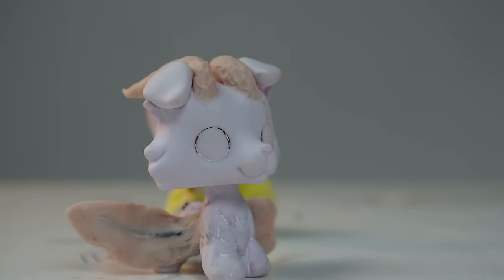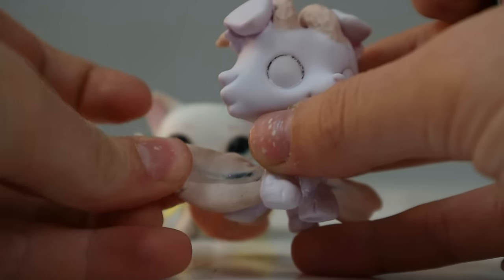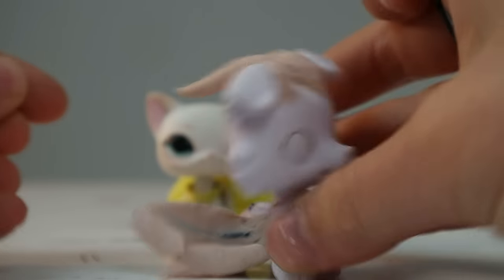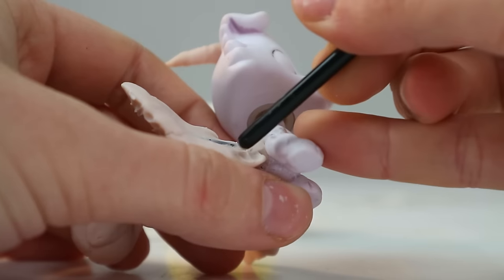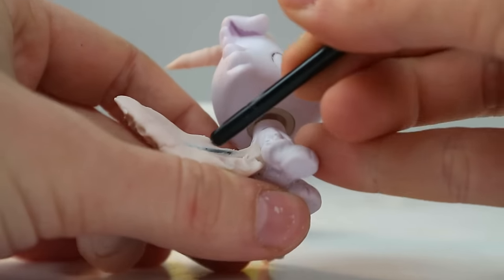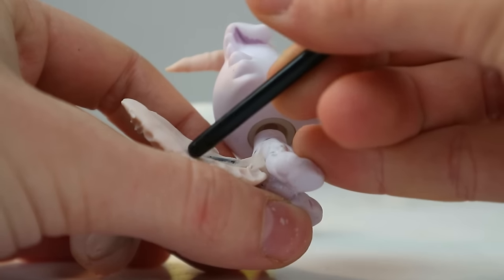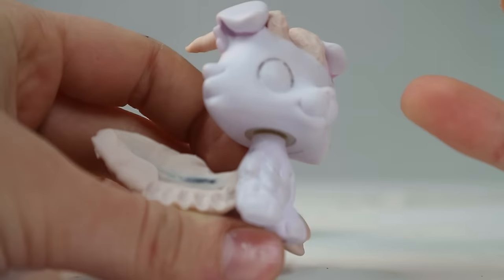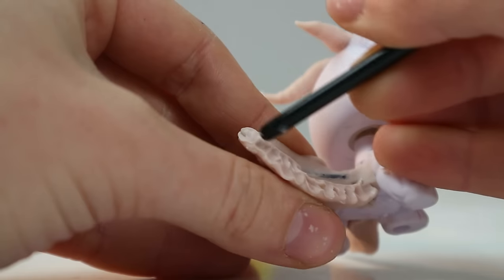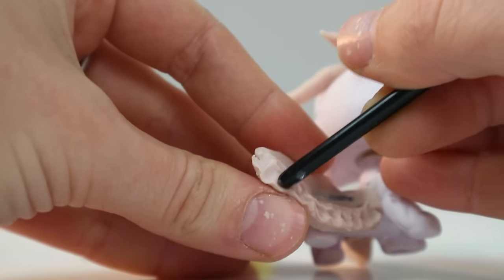We're gonna keep working in dead silence. So I'm basically taking the end of a paintbrush, again, it's a very useful tool. And I'm just digging into the clay a bit and making a feather shape. Try to really pronounce the ones at the bottom so it doesn't look like a block or anything.